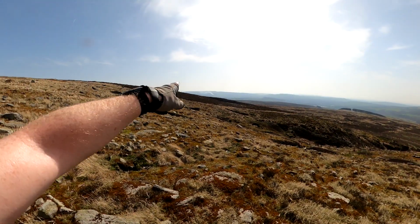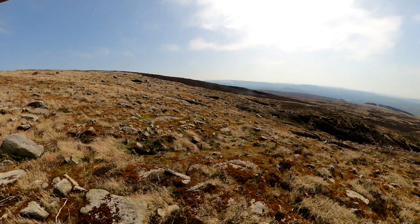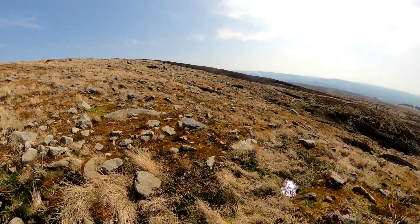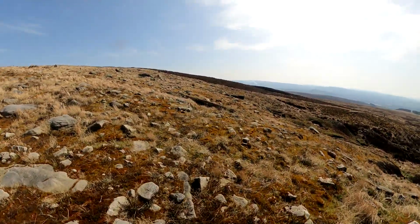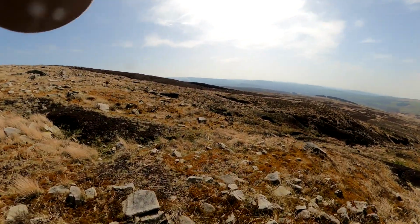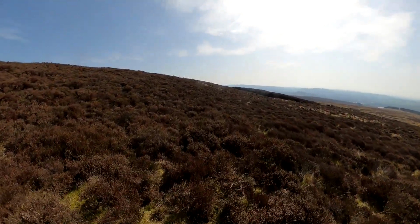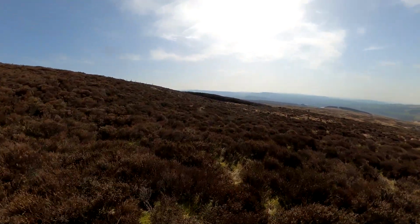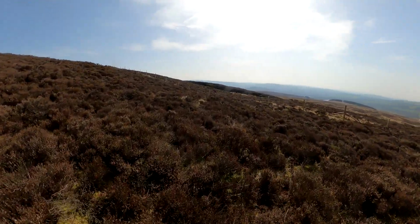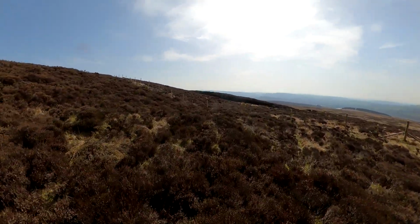So now I've got to backtrack, just drop down to the fence, going to follow the fence back up and over this little nib. That'll take me to the access trail down to the shooting cabins. So head down for them, try and grab a sandwich pretty quick, and then crack on. It's all back now, and pretty much trail once I get to the cabin. So I should be pretty much done with all the off-piste bit shortly.